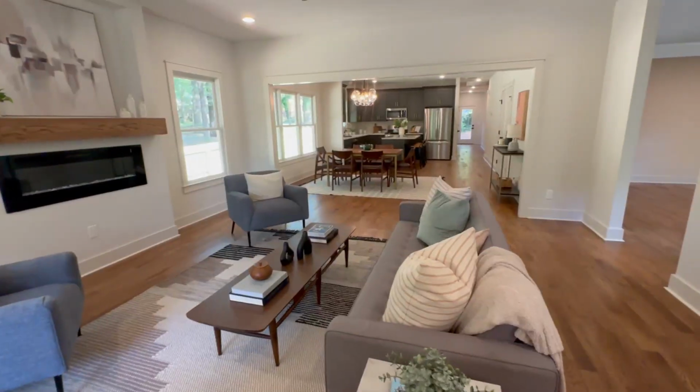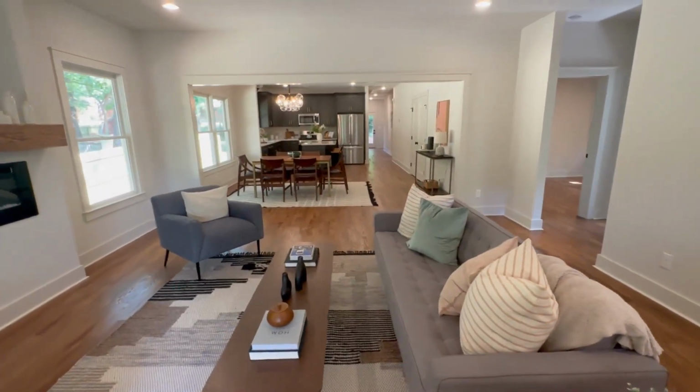And hey, a lot of these homes are under 500K. And I'll show you some parks, and I'm going to go take a tour inside a new construction bungalow. So stay tuned. We're talking all about living in Capitol View right now.